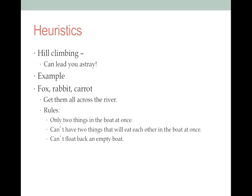So if I give you the problem, this is worded in a bunch of different ways, and pretend that the fox, rabbit, and carrot are magic. And so I have a fox, a rabbit, and a carrot on one side of the stream, and I have to get them all across the river in my magic boat. The boat can only hold 2 things at once, but you can't put 2 things that will eat each other in the boat at the same time. And the boat is not totally magic, it still needs somebody to steer, even if it's the magic carrot.